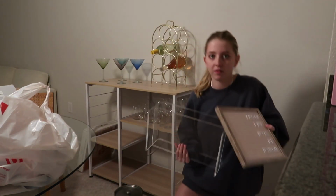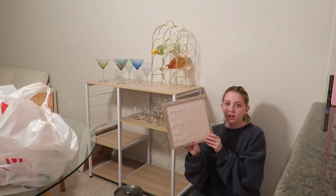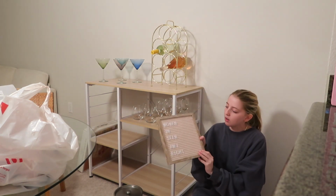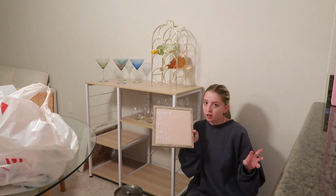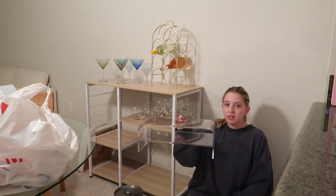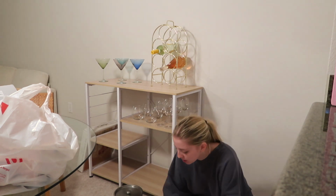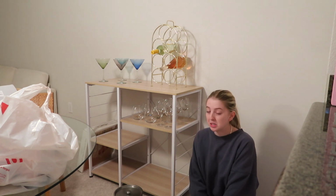Okay, I didn't find any coffee table books, but I did find this, like, what are these called? Letterboard that I had on my coffee bar area in my dorm, so that could be cute. And then I also found this acrylic monitor stand, which I know is kind of weird, but I thought it could be kind of cute for layering something.